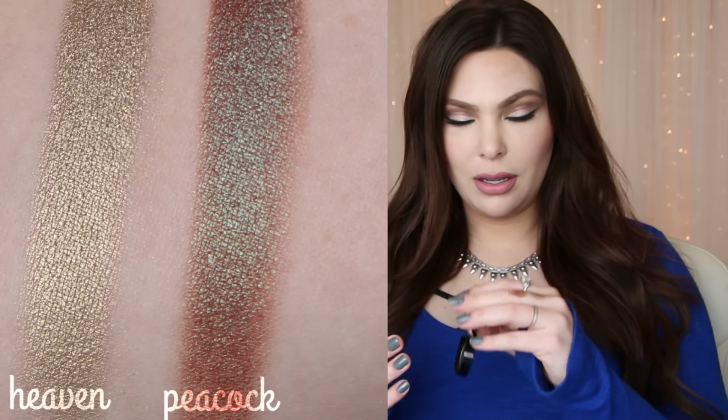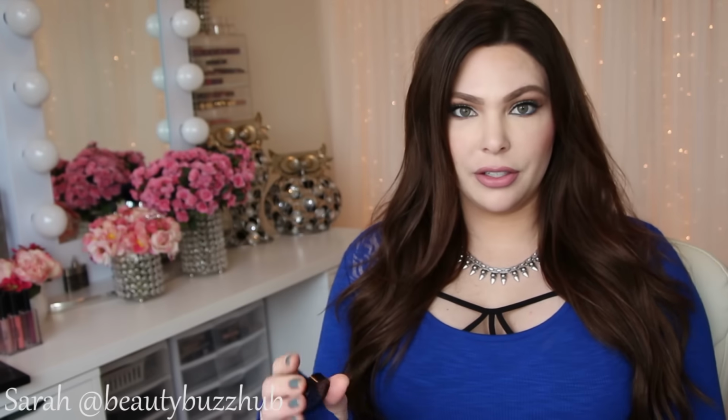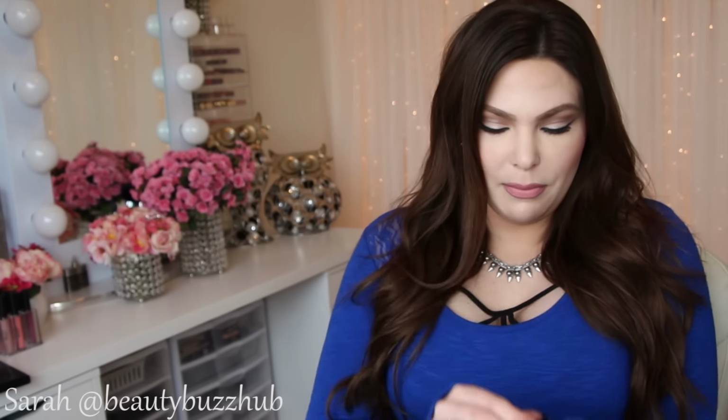And I don't know why I'm swatching on my knuckles. That's ridiculous. They have quite a few colors to choose from with these. And if you're not familiar, the pan pops out, and it is magnetized, so you can put that like in a Z palette if you want to.